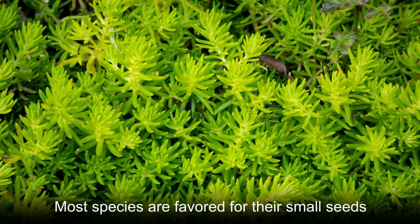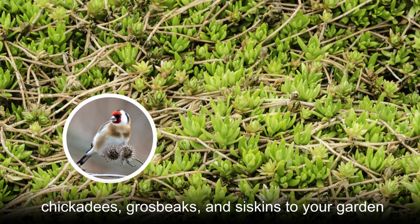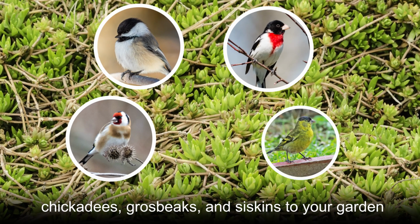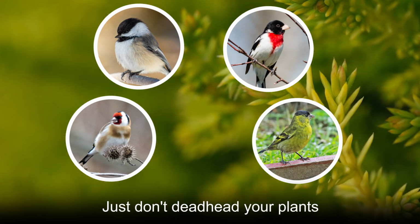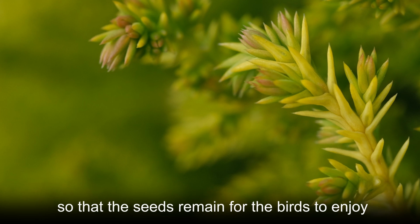Most species are favored for their small seeds, which will attract carnivorous birds such as finches, chickadees, grosbeaks, and siskins to your garden. Just don't deadhead your plants, so that the seeds remain for the birds to enjoy.